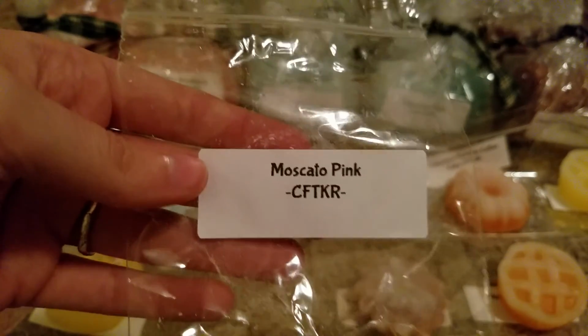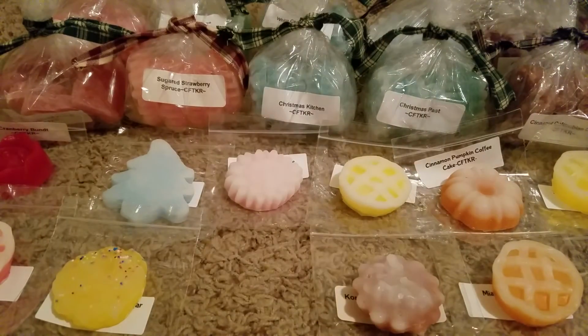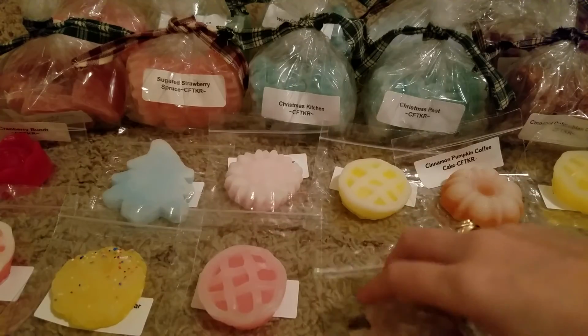This is Moscato Pink, which is another lattice pie. And this one is a really yummy, sweet, fizzy scent. Just Moscato and pink sugar. So good. Another one that would be really nice for New Year's or like a celebration maybe.